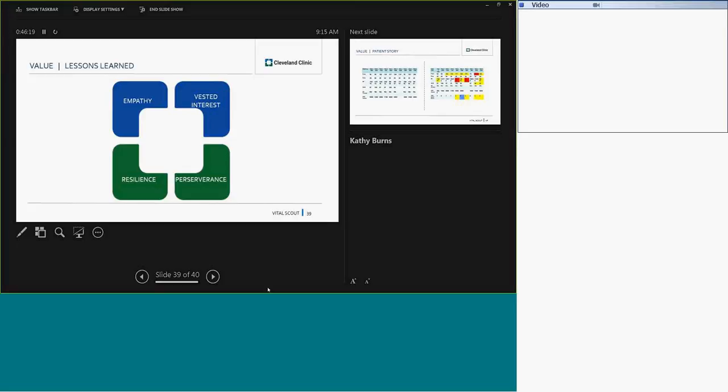That promote the successful development and implementation of a program such as VitalScout. And the first is empathy, and I think Brent mentioned that. Team members must understand the problem from the user's perspective in order to create a solution that's going to be viable for their workflow. And next, everybody on the team has to be vested in the success of the project. For VitalScout, this started, as we did today, with telling a patient story and helping the team members to really understand the problem and then to envision the impact that their work could have on improving patient safety and outcomes.